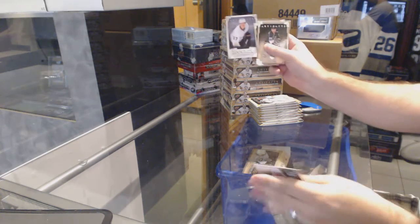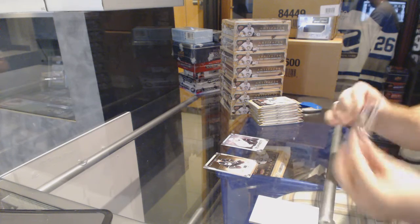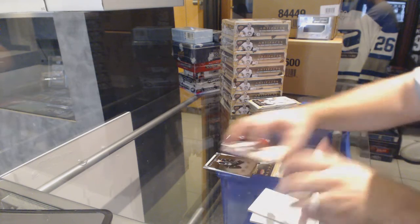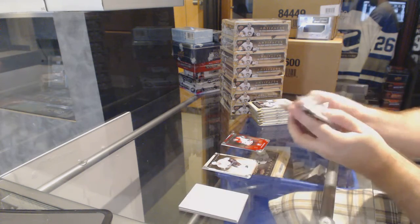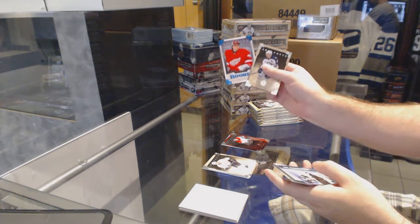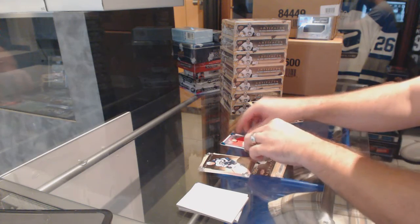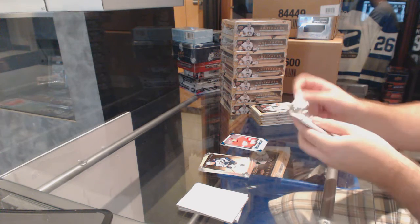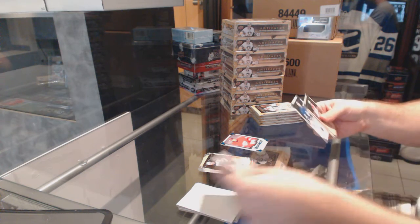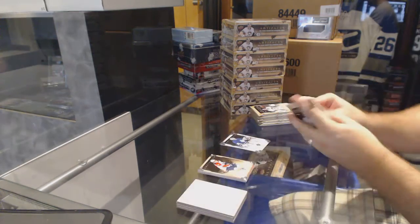We've got a rookie for the Anaheim Ducks, numbered to $9.99, Ricard Raquel. For the Columbus Blue Jackets, $9.99, Team Canada, Cody Golubev. We've got a Sapphire rookie number 85 for the Red Wings, Peter Mrazek. We've got a $9.99 goalie insert for the Maple Leafs, Ed Belfour.